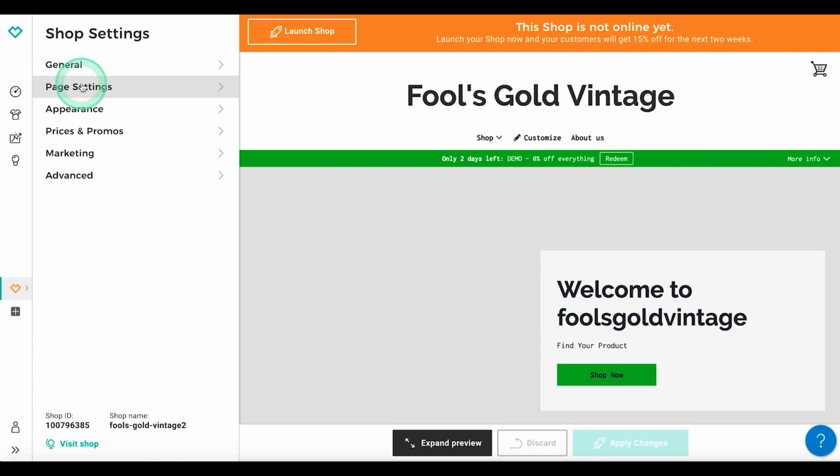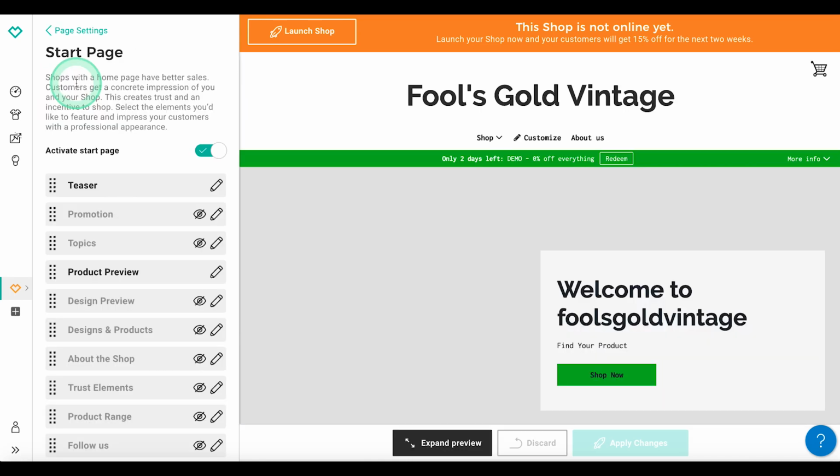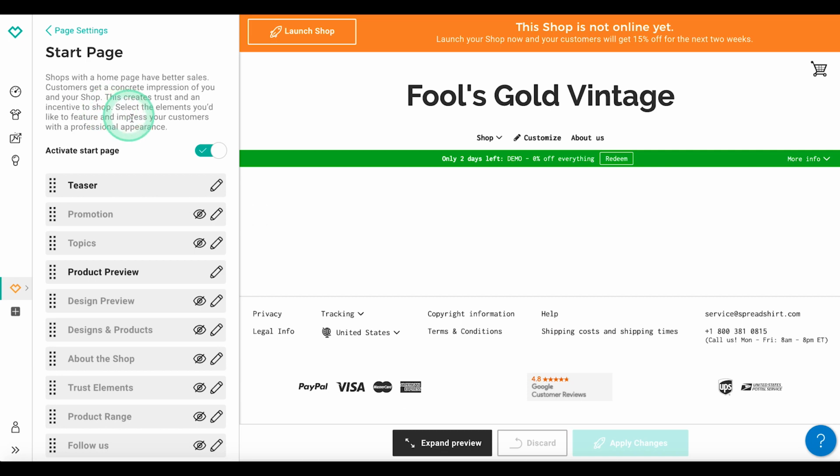The page settings section is where all of Spreadshop's greatest features live. This is where we really get the party started for your brand. I highly suggest activating your start page. As you can see, once it's enabled, there are quite a few features. I really want a nice header for my brand, so I'm going to activate my teaser.